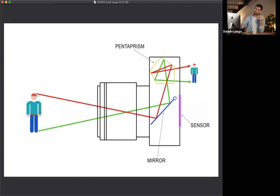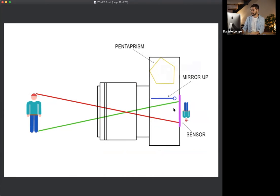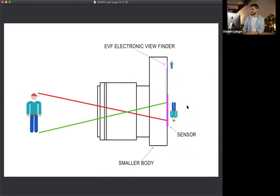So an image travels through the lens, it hits the mirror, which sends the picture through the viewfinder. And the sensor, this pink part, is down here. But when we shoot, the mirror goes up and the light travels through and hits the sensor. Beautiful. On a mirrorless, on the other hand, we don't have that apparatus. We don't have a mirror. That's why it's called mirrorless. What happens instead is the picture hits the sensor straight away, and the sensor feeds electronically what we call an EVF, which is an electronic viewfinder.